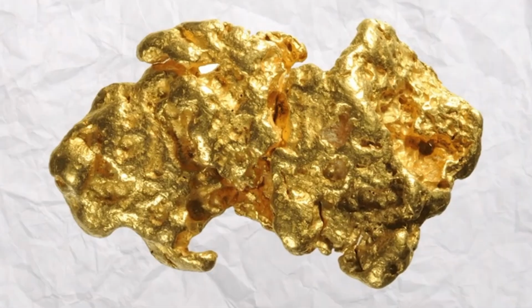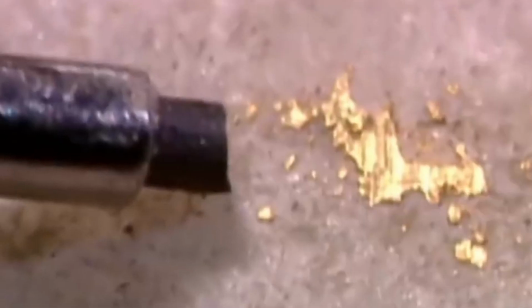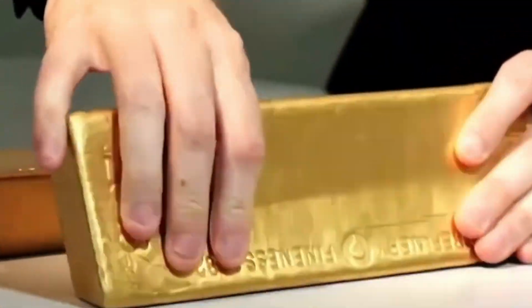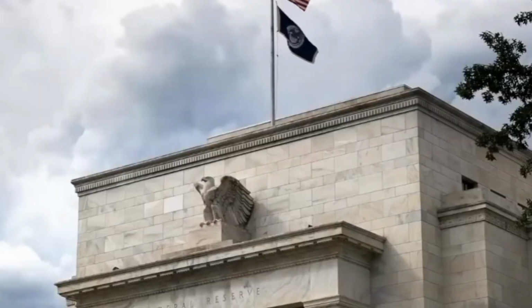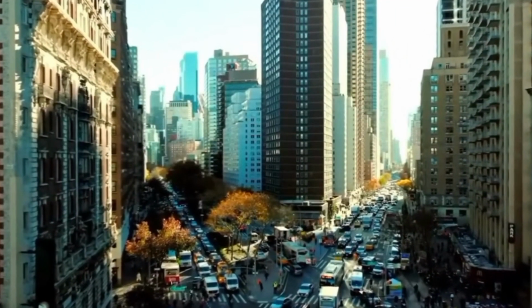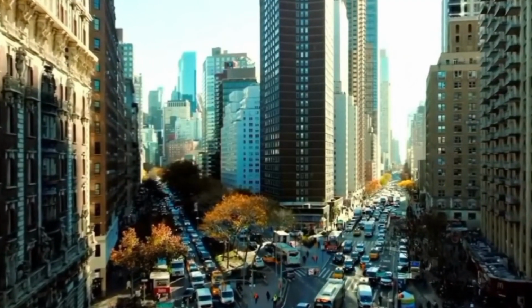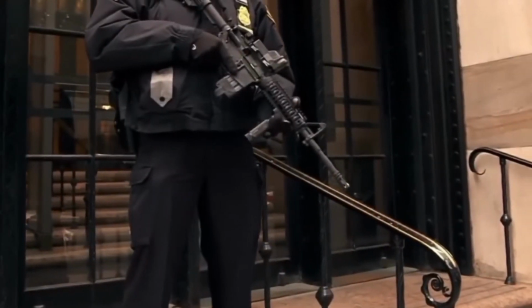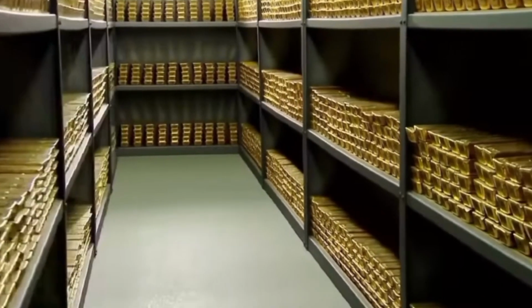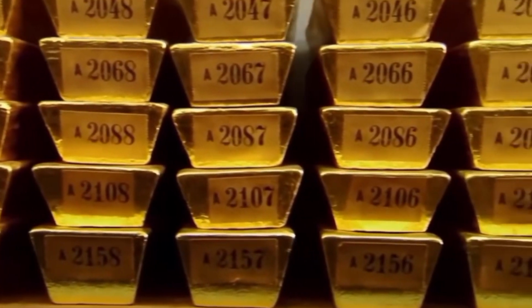Over 190,000 tons of gold have been extracted throughout history, and a large portion of that gold ends up in the hands of the Federal Reserve. For over 80 years, armored vehicles have circulated through the narrow streets of Manhattan, transporting millions in gold deposits to and from the only Federal Reserve Bank trusted enough to safeguard almost a quarter of the world's gold supply.